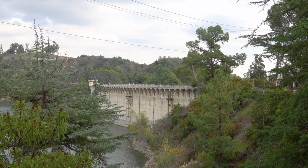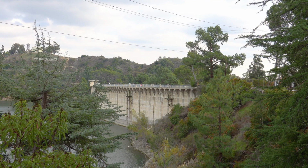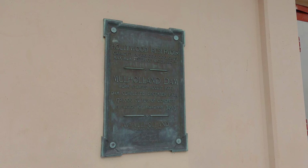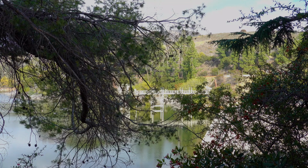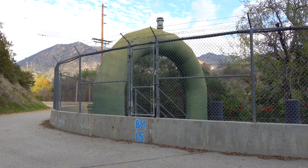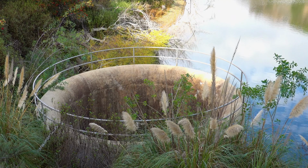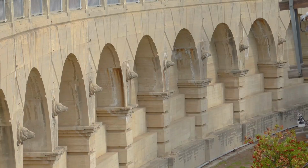One thing that I really wanted to highlight right here on this Hollywood Reservoir loop is the fact that there is a dam, and yes, it is a working dam. It was actually built in 1924, or at least it's been functional since 1924, and it's operated by the Los Angeles Department of Water and Power. And yes, it is here to regulate the water and power that is going towards the city. It is a functional dam, and it is really cool to look at.